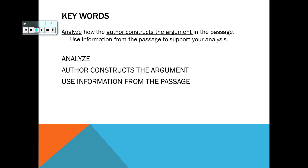Okay, so the keywords from this passage, if you take a close look at them here: analyze how the author constructs the argument in the passage. Use information from the passage to support your analysis. This one is probably a little more straightforward than the last one. Again, it's an analysis, so it's going to be a breaking down of thoughts. You're looking at how the author constructs the argument. So you're looking at that structure of the argument, what the author includes in order to make that argument, and then use information from the passage to support your analysis. Again, that's code for give us evidence. Don't just say what you think the author is doing to construct the argument. Give us specific examples of that, and more than one. Let's try one more.